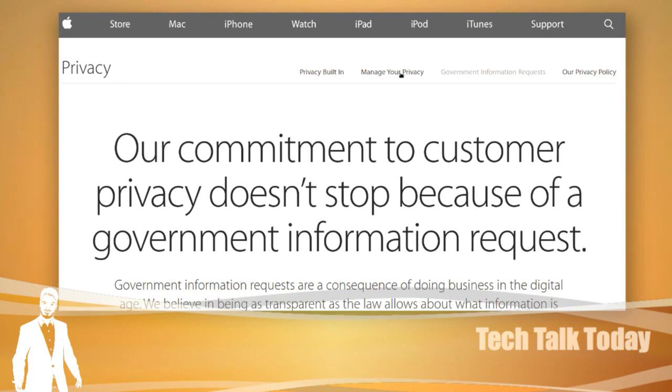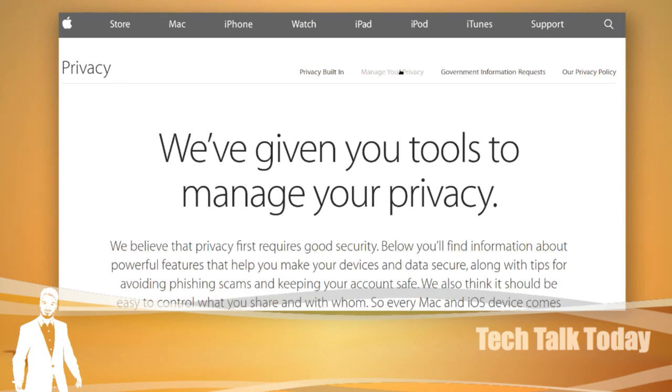Like right here, they have this button that says manage your privacy, and I thought, oh, here we go. This is going to be Apple's equivalent to the Google dashboard, where I can go in there and see where all of my information is about what they have on me. I can selectively delete stuff. I thought, finally, they've implemented something that says this photo exists on Apple servers. Click one button to delete it from everywhere on our cloud.